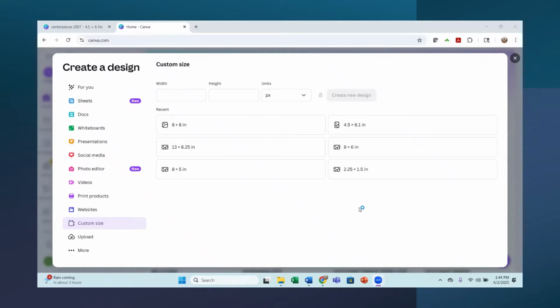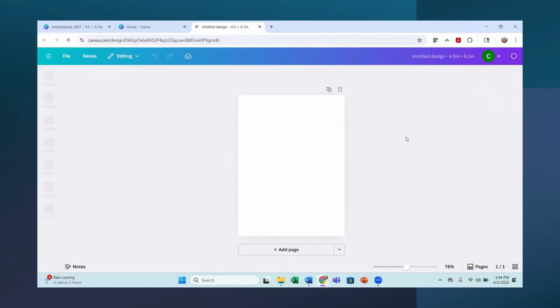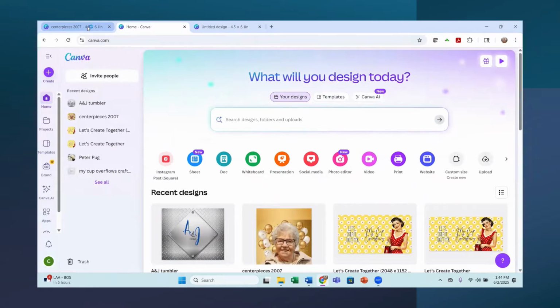Someone sent me a design that they wanted for table decorations for graduation. So the first thing I did was I measured my whiteboards, and they come in at approximately 4.5 inches by 6 inches. So that's the size that I am working with today. But I actually am going to pull it up here because I already started the design right here.